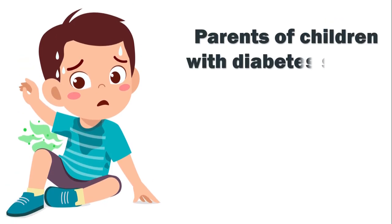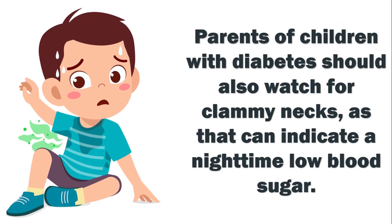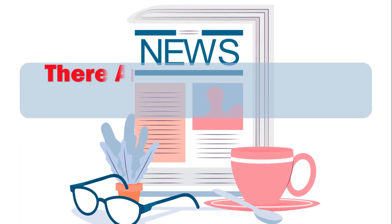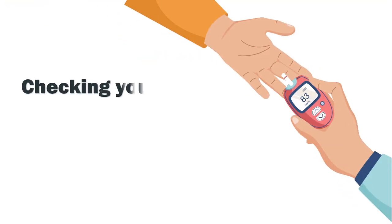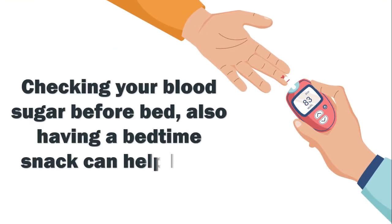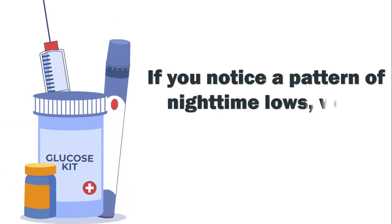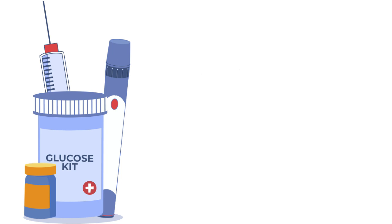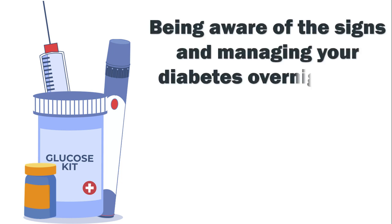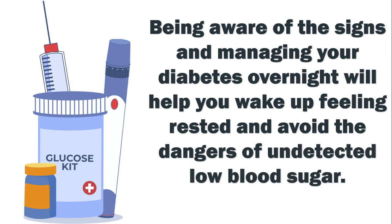Parents of children with diabetes should also watch for clammy necks, as that can indicate a nighttime low blood sugar. Good news is, there are ways to prevent these overnight dips. Checking your blood sugar before bed, and also having a bedtime snack, can help keep levels stable. If you notice a pattern of nighttime lows, work with your doctor to adjust your insulin doses. Being aware of the signs and managing your diabetes overnight will help you wake up feeling rested and avoid the dangers of undetected low blood sugar.